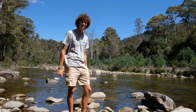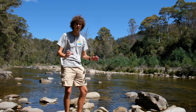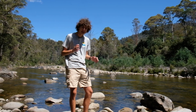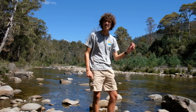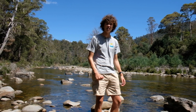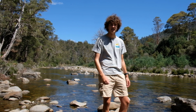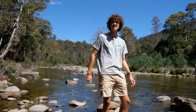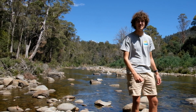Well, here I am on the Mersey River, one of many beautiful rivers that flow across Tasmania. Now, when you come down to Tassie, you can explore hundreds of different rivers, take your kayaks out, explore the bank lines, keep an eye out for platypus, or have a go at trout fishing. There's really so many great recreational activities that you can do as a family along the rivers in Tasmania.